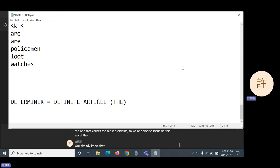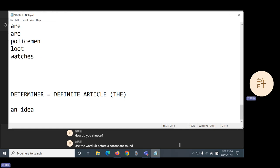You already know that if a noun is countable and it is a singular noun, you must put the word a or an before the word. How do you choose? Use the word a before a consonant sound, and you use the word an before a vowel sound. Notice I keep saying the word sound, not letter, sound. For example, which one is correct? A university or an university?